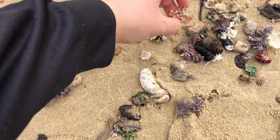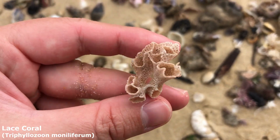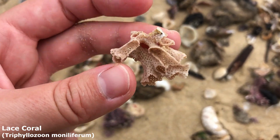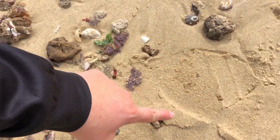I'm also going to pick up some of this when I see a few nice pieces. It's just lace coral. I feel like I didn't used to find very much of it when I started shelling, but since the last year or so, I keep finding a whole bunch of it. That shiny dude looks like it was crushed under someone's foot.